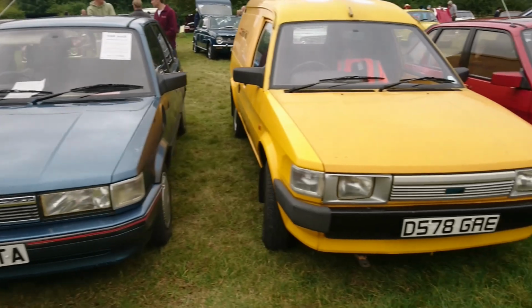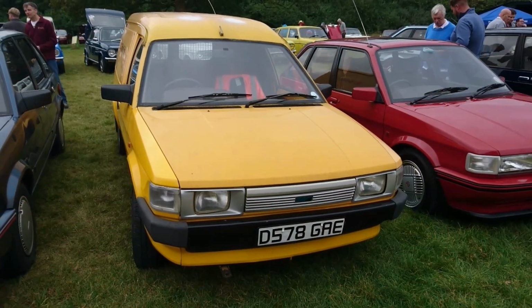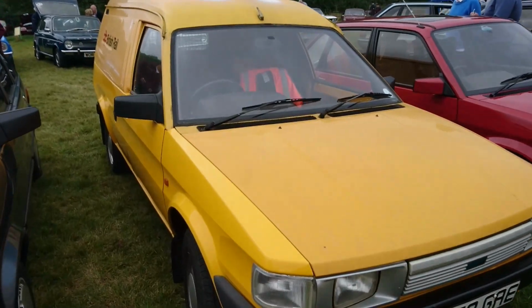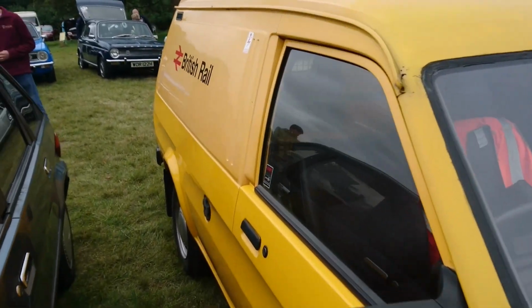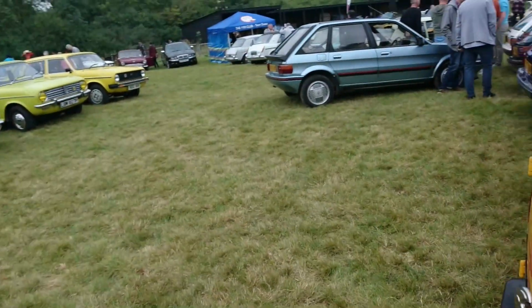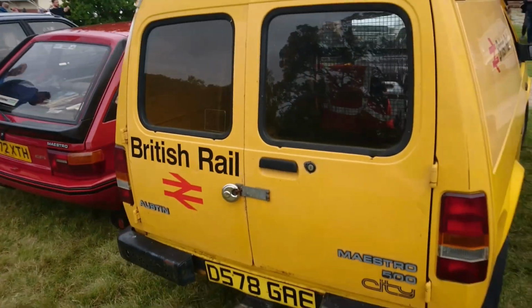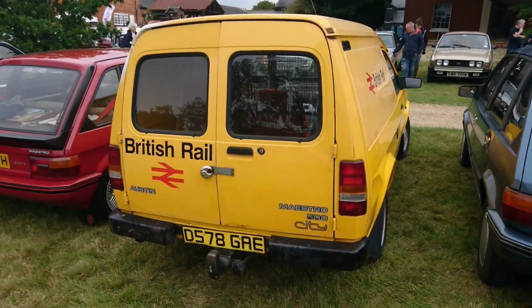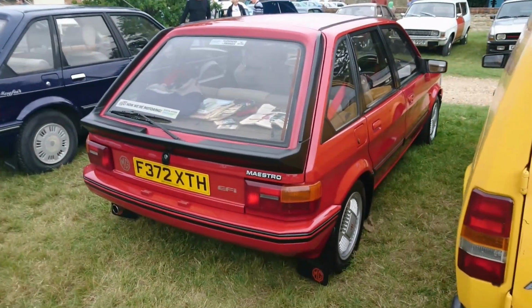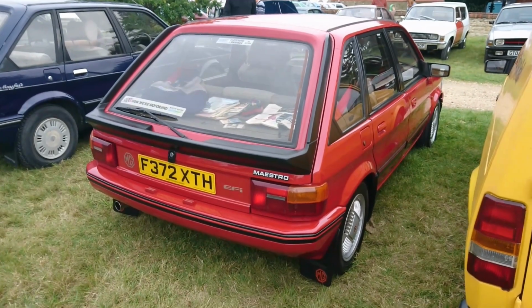Then we've got a Maestro van. This one's got a petrol engine in it. I checked when I came in and it has got one, so that's good. 86, 87 British Rail. I think they call these the 500 van version. There we go. Someone's also put a padlock on the back. I'm actually not sure whether the wheels on this are right or not.